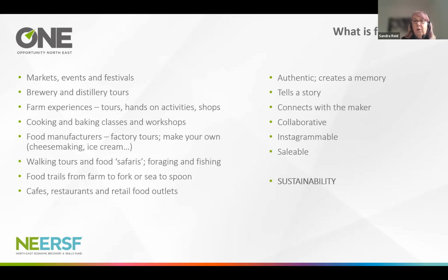And moving on, what is food tourism and where can we find food tourism experiences? So markets, events and festivals. Here in the Northeast, there are superb events such as Taste of Grampian and the Provenance Festival that was held in 2021. Brewing and distilling is a huge part of our food and drink heritage. Agritourism is growing steadily in Scotland with farm experiences, farm tours, hands-on activities like lambing, and there was even online lambing during the pandemic. A lot of farms now have farm shops, and that's a huge part of their activity.